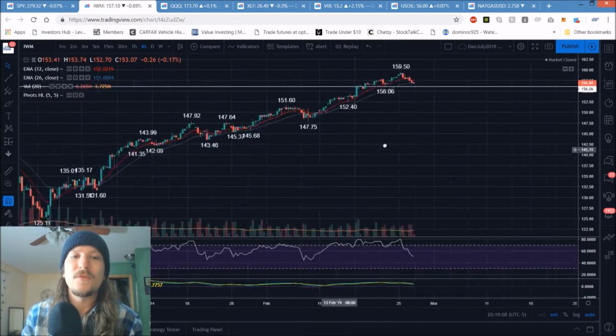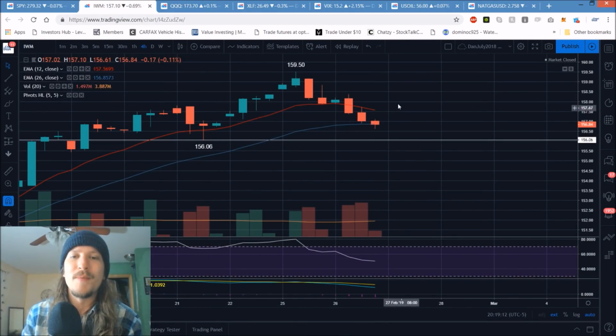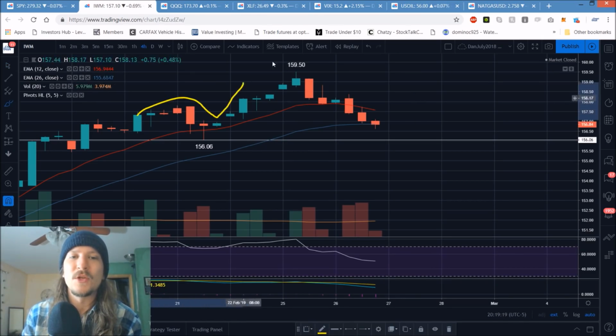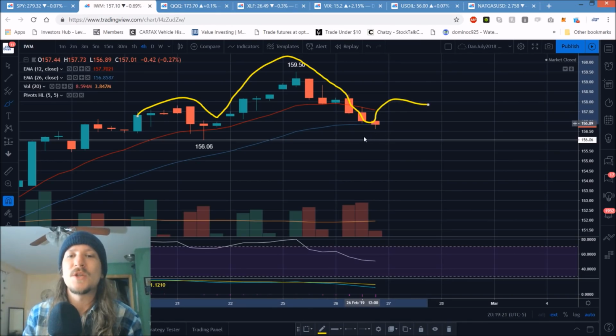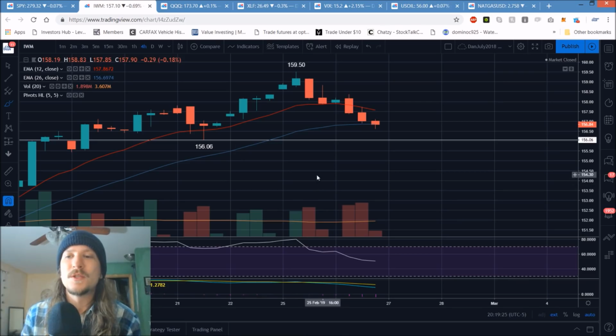And looking at the 4-hour time frame, it's entirely possible that we hold this support, bounce to cool off the hourly RSI, set a right shoulder, and this is the 4-hour time frame. And if we were going to reverse, it might look like that head and shoulders. So it all depends on what the hourly RSI and what 156.06 support can do tomorrow as to whether or not it can hold.